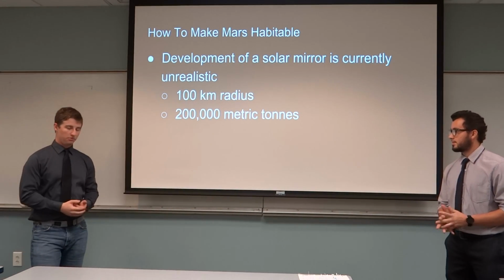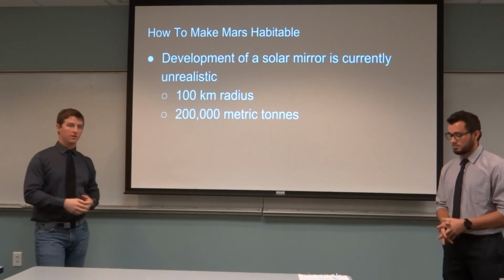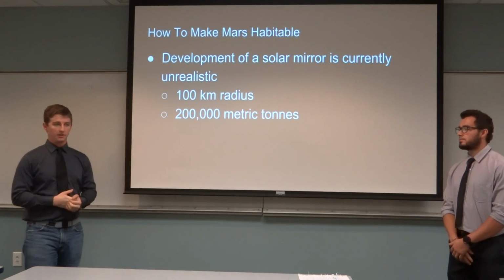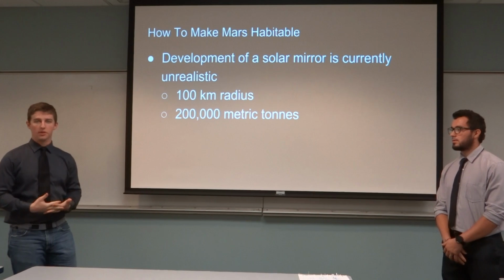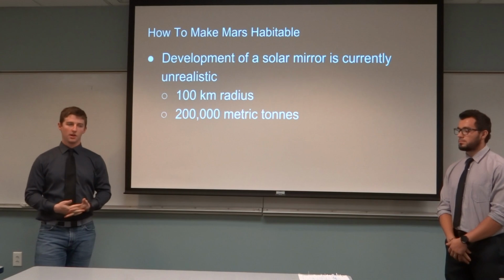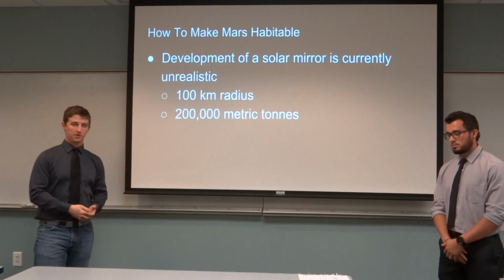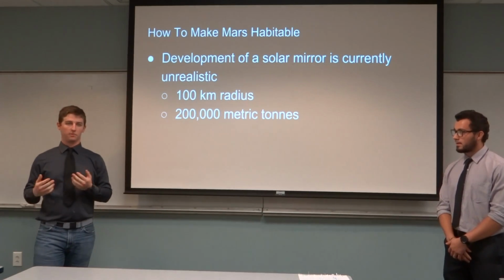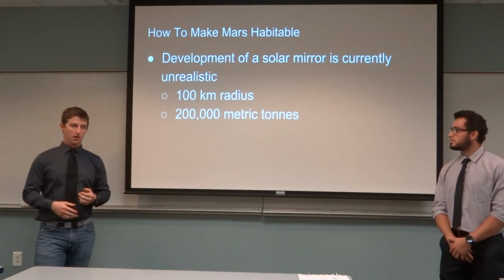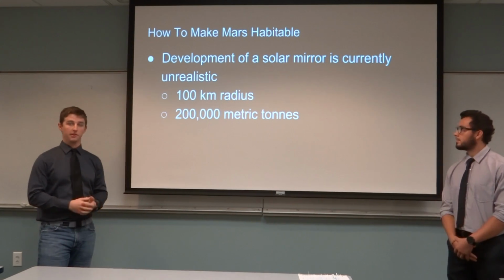The main problem with creating such a solar reflector is that it's beyond the capabilities of current manufacturers. The mirror would have to be 200 kilometers in diameter, and if it was produced out of, say, aluminum, it would weigh over 200,000 metric tons. To transport something like this, it would have to be produced in space, because current rockets don't have the capacity to load such a heavy object. So something like this is totally out of the scope of manufacturers today.